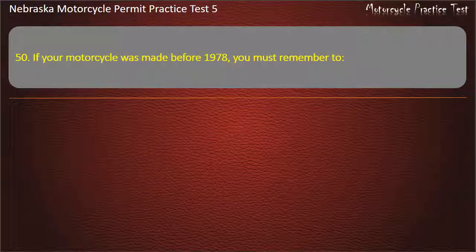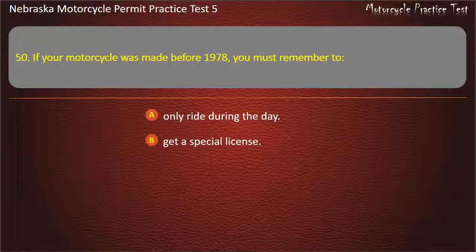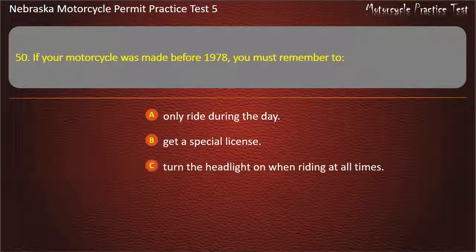Question 50. If your motorcycle was made before 1978, you must remember to only ride during the day, get a special license, turn the headlight on when riding at all times, or avoid carrying passengers. Answer: turn the headlight on when riding at all times.